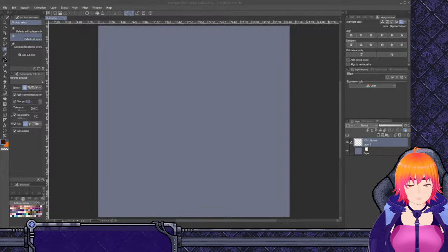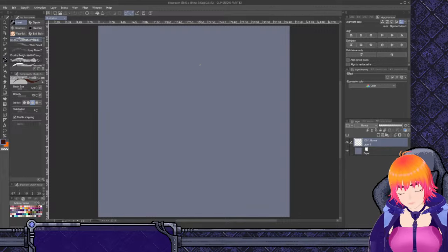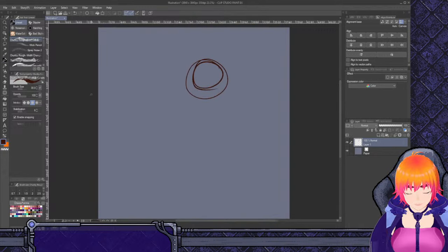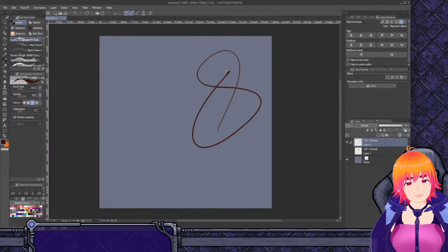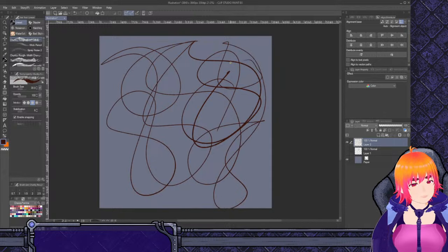So today we're gonna draw a vampire and a shapeshifter, and we're gonna use my favorite pen, which is a chunky rough pen. It's basically just a pen that I downloaded and modified to fit what I like. I actually don't have any kind of plan as to what this vampire is supposed to look like. I know what I want it to look like, I just don't know what tools I'm supposed to use for it.